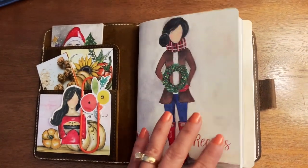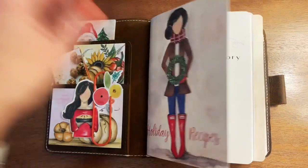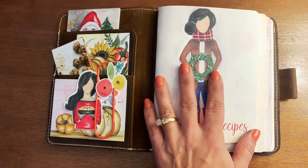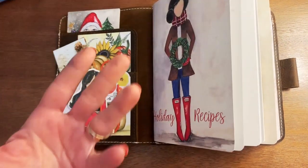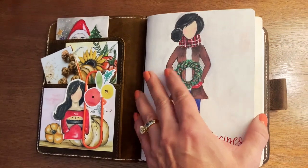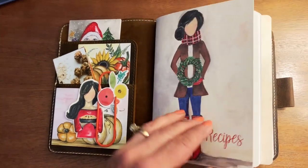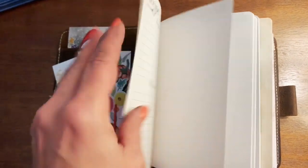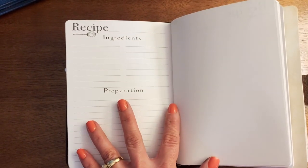This is what I have decked out ready for planning for the holidays, and a lot of this will just take me into the whole year. That's the idea. You can just swap these out because you can pick your cover and then just put the recipe book pages on the inside of whatever cover you like. So I wanted one definitely for holiday recipes. So I'm going to begin putting in and just snuggling up on the couch by the fire and putting in my favorite recipes for Christmas.